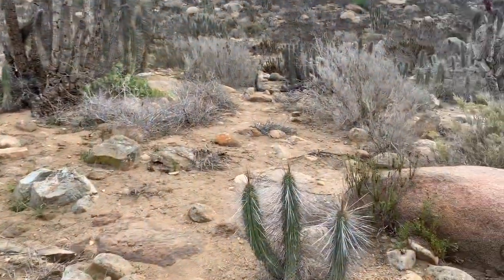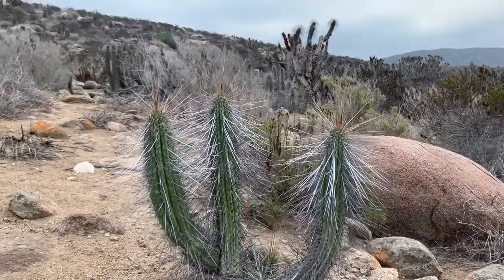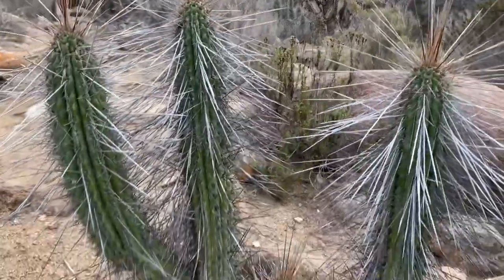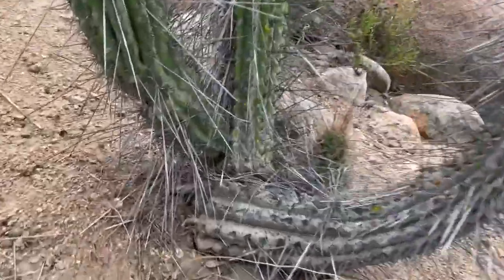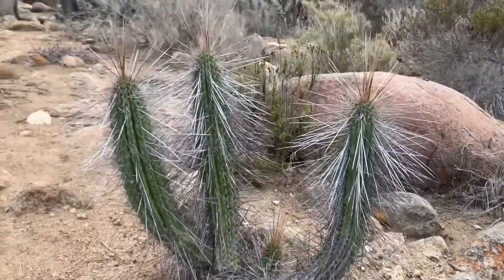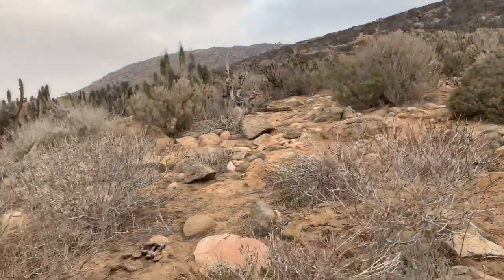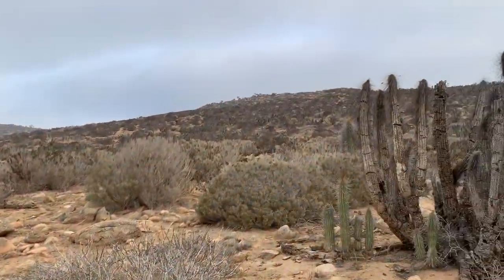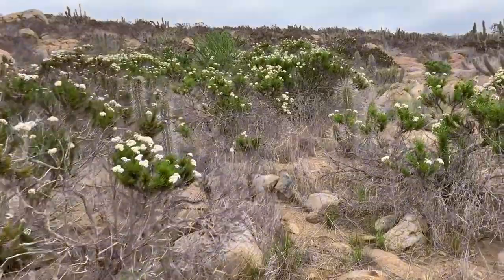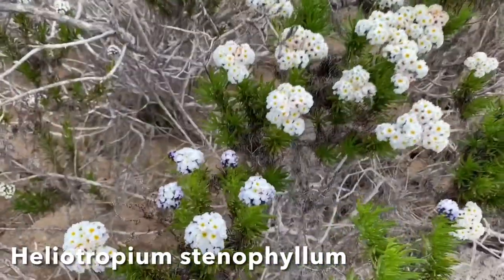Pretty sure that most of these Eulychnia are just the coastal form of Eulychnia acida. But Eulychnia breviflora can also grow in this habitat, or maybe just a little further north of here. And this actually looks like a piece that's broken off of another plant and has sent some roots down into the ground there. Okay, let's go up a little bit higher. Here we've got a really nice patch of Heliotropium, a borage relative. Pretty sure it's Heliotropium stenophyllum.